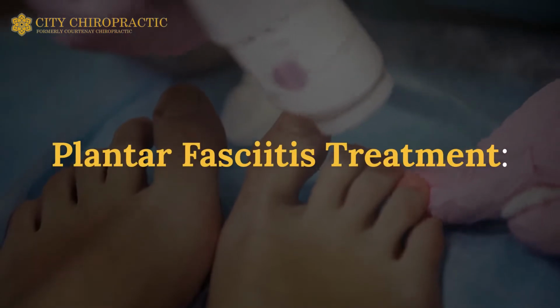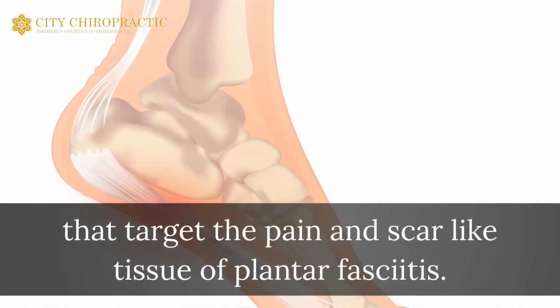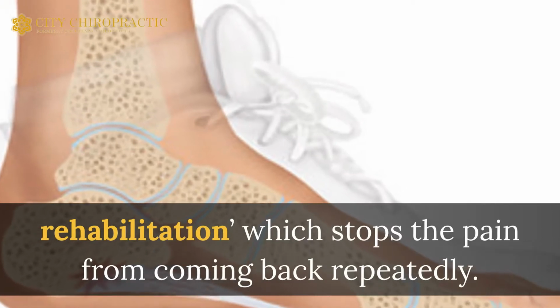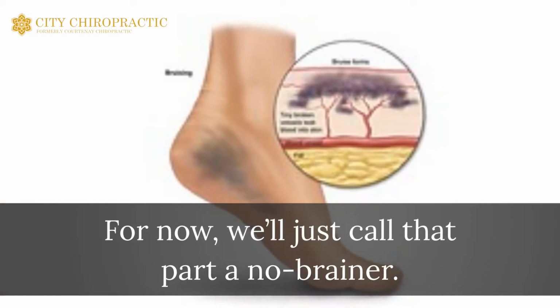Plantar fasciitis taping: the application of tape to the sole of the foot in order to stabilize the plantar fascia and provide support for the arch. Plantar fasciitis treatment: the use of tools and techniques that target the pain and scar-like tissue of plantar fasciitis. We will ignore the important subject of plantar fasciitis rehabilitation, which stops the pain from coming back repeatedly. For now, we'll just call that part a no-brainer.